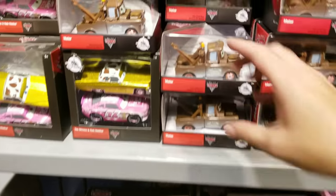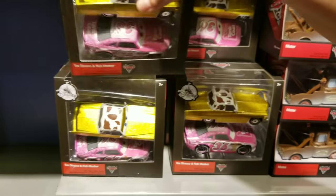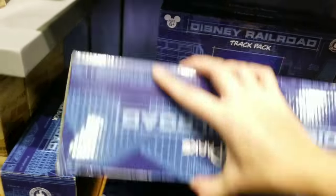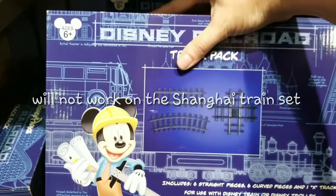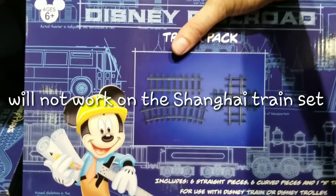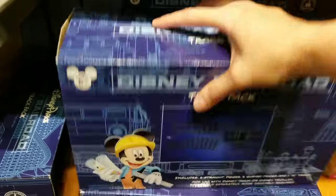They still have the Miss Fritter. These are $2.99 for Mater, which is such a great deal. And $6.99 for the diecast. And then these here, someone asked if these would work with the Shanghai China tracks, and I have no idea. It says for use with Disney train or Disney trolley. So I'm gonna ask a cast member and see if they know.